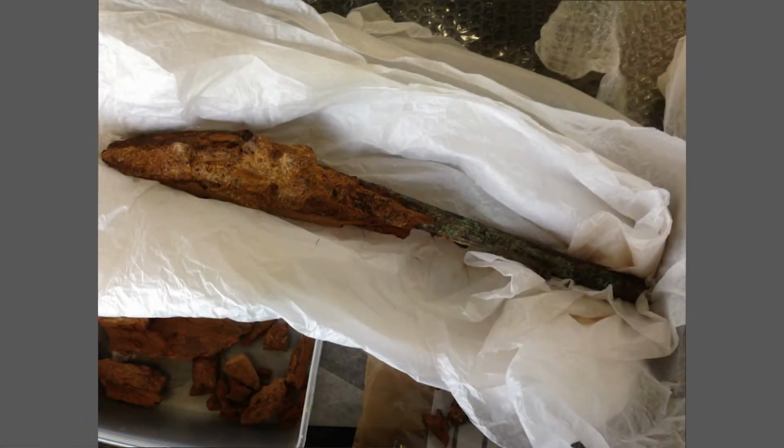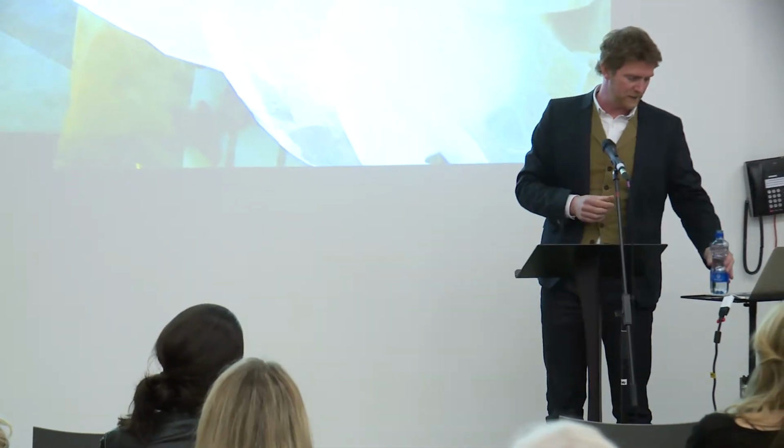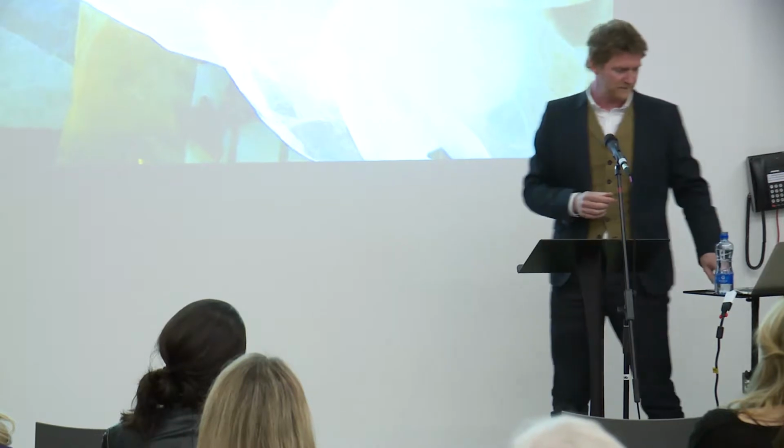So we got it cleaned and stabilized, and it started to look like this. We were pleased because it starts to look more like a gun. You can start seeing little indents and things in the barrel. We knew it's a flintlock pistol, so the story was starting to come together. So we decided to put it on display as part of the visitor experience in King John's Castle.